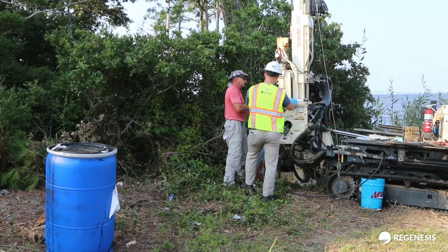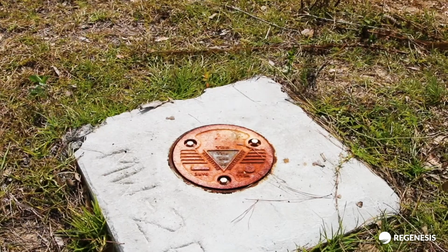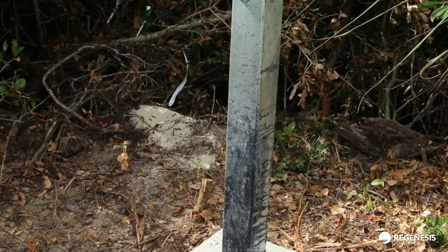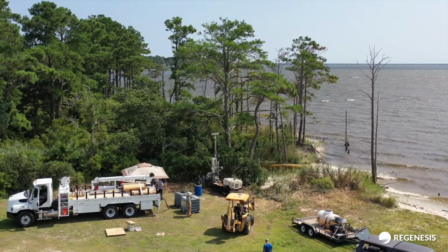Last year we applied at this area in 2 plumes, PetroFix in a grid pattern. We covered approximately 8 wells in that grid. We've come back to just polish off the injections, and in this case we only have 2 wells that we need to cover that still had a slight amount of contamination around them.